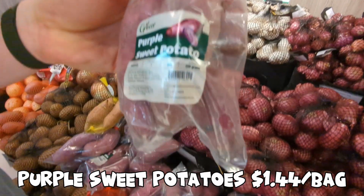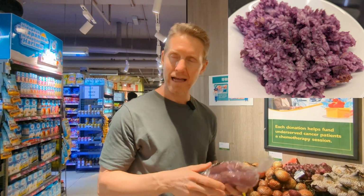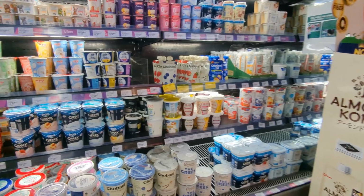We'll let you know in the video how much they were, but these sweet potatoes, we put them in our rice, and then they get cooked down with our rice, and it adds a great flavor to your rice, and there's just tons of nutrients and antioxidants when you do that. And it's a good way to sneak the extra nutrients in when you're with your rice.